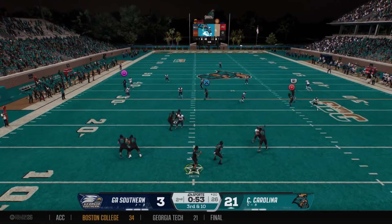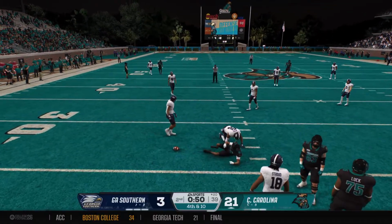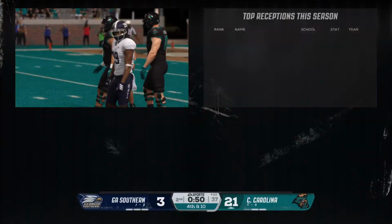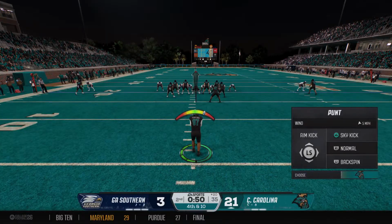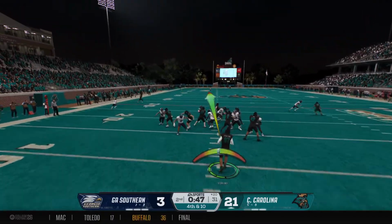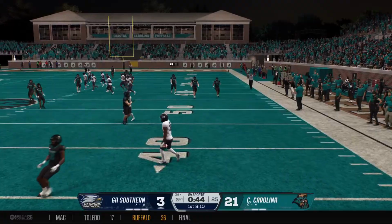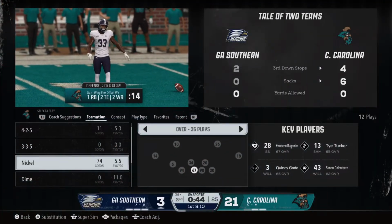On 3rd and long, try to convert through the air. Oh, they really could have used that catch there. Physical pass defense. It brings up a 4th down. And the Chanticleers will send out the punt unit. They'll have to boot it away for the first time tonight. A fair catch taken just inside the 40-yard line.